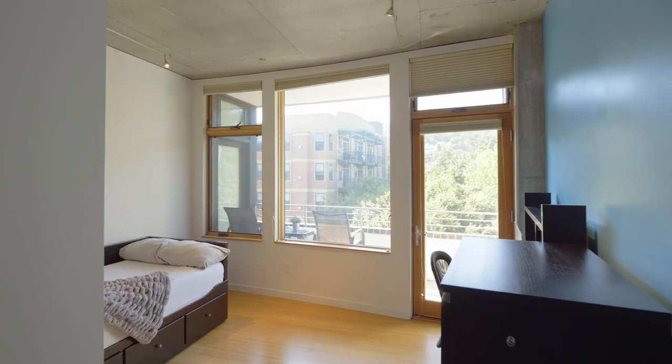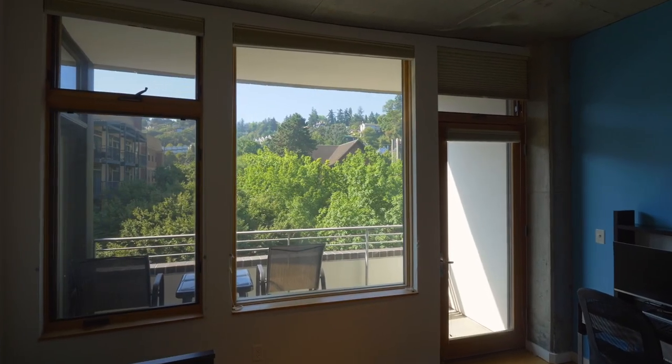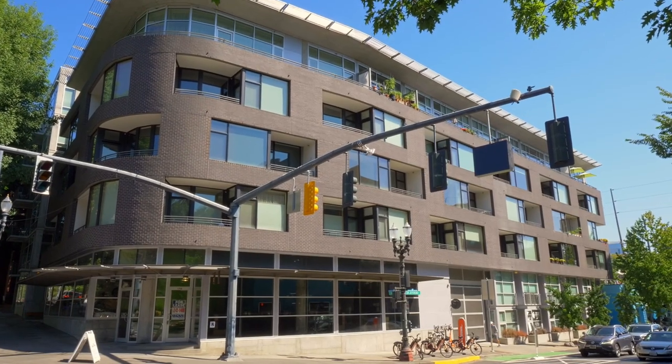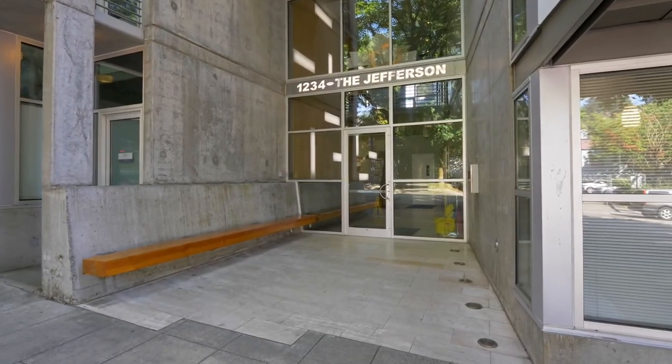Best of all is this building's location, just off the beaten path, but still mere blocks to some of Portland's best restaurants, 4 different grocers, the Mac Club, Providence Park, Portland State University, the Art Museum, and just about every major theater and concert hall in the city.